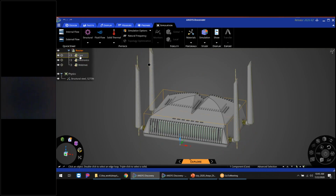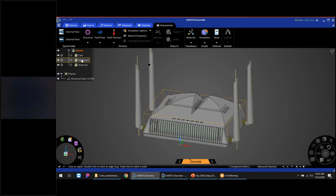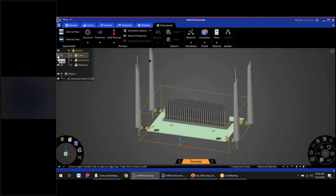I've got my geometry tree here, and I've got my physics tree. So here we've got a case, we've got the electronics and the antenna, and right inside the tree, I can turn these off and I can just hide them from the graphic screen. The other thing I can do right next to that is remove it from physics. So I can immediately just take that right out of the equation. I can remove the antennas and then I can hide them.